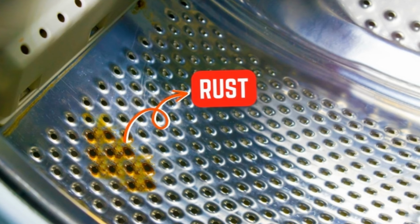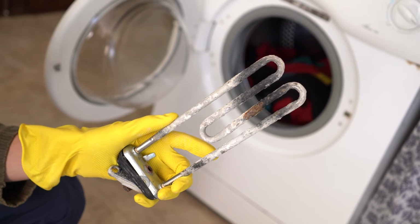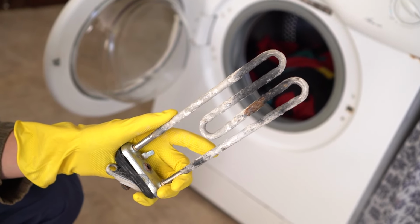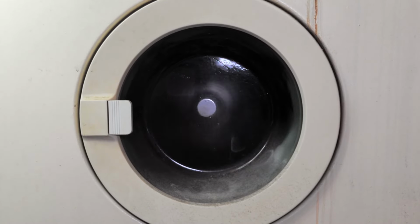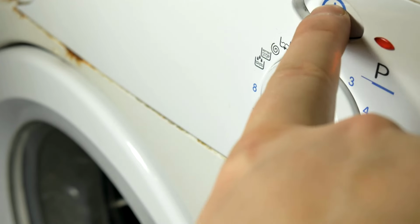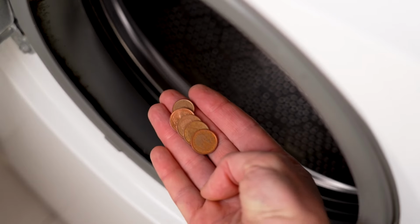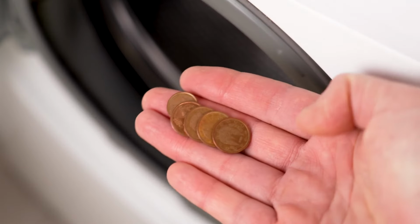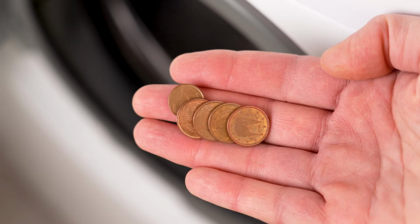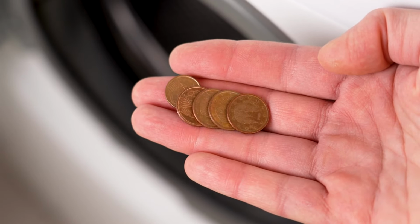Cause 2. Rust. Unfortunately, your washing machine is an optimal environment for rust to develop. The moisture inside the machine helps iron and oxygen combine to form iron oxide. Rust in the washing machine can be caused by general aging, in which case it might be time to replace your machine. It can also be caused by trapped items like pennies and paper clips. If this is the case, finding and removing these items should fix the issue.